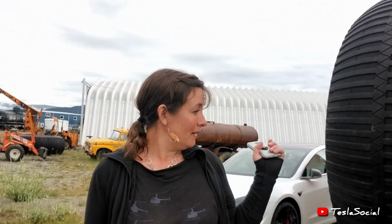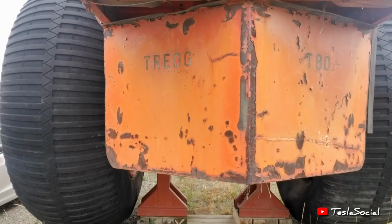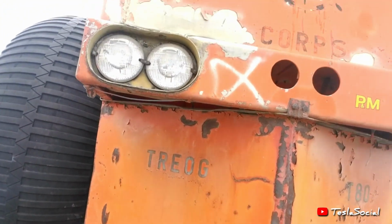Right. So it's meant to run not on roads, just across the tundra. Okay. These giant tires are meant to kind of bounce along over everything. One of the issues with trains that don't run on tracks is you got to know where you're going, because it's pretty hard to back that thing up.